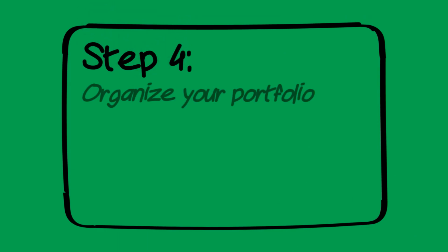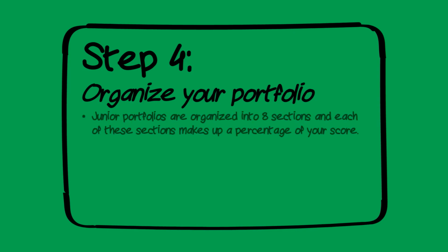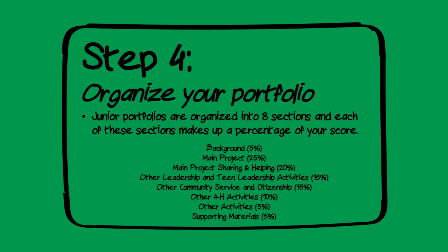Now that you have gathered your supporting materials, it is time to organize your portfolio. Junior portfolios are organized into 8 sections, and each of these sections make up a percentage of your score. Background is 5%. Main project, which is items pertaining to the project that you chose, would be 25%. Main project sharing and helping is 20%. Other leadership and team leadership activities is 15%.